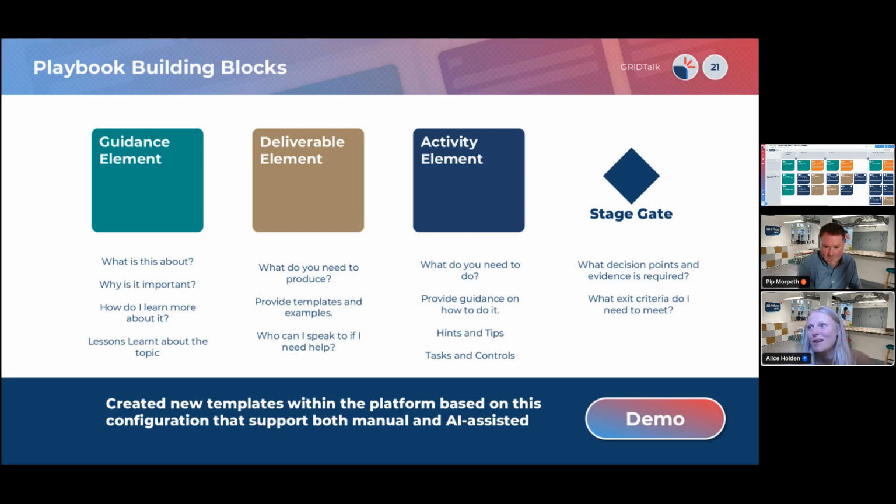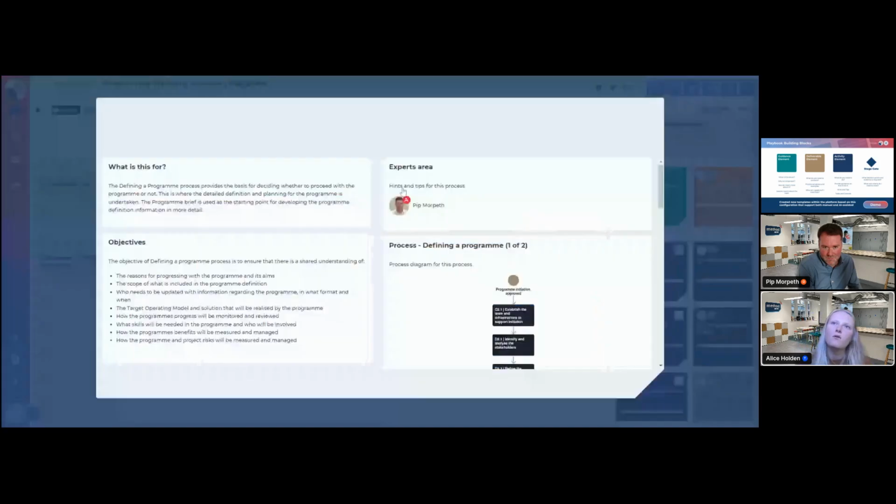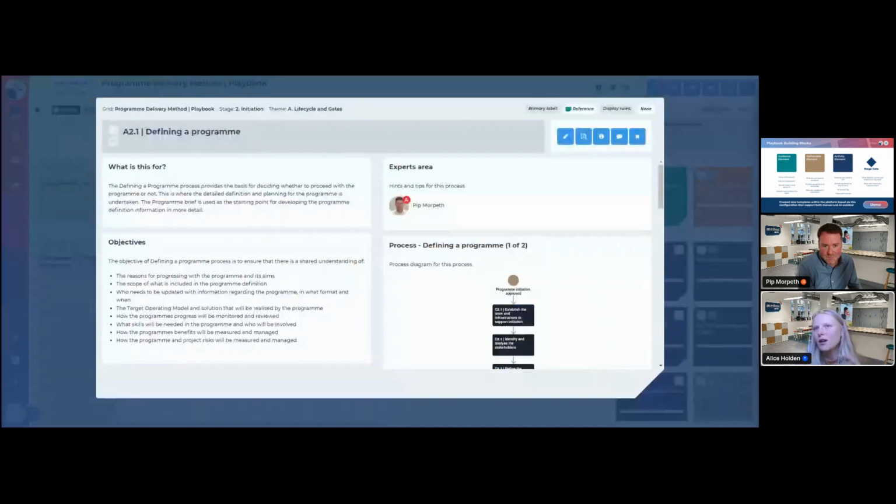So I won't explain them here. What I'll do now is move into MethodGrid, move into the platform to show you what that looks like in a method. So if I open a guidance element to start with, keep in mind as you're looking through these elements the foundational principles that Pip outlined earlier.